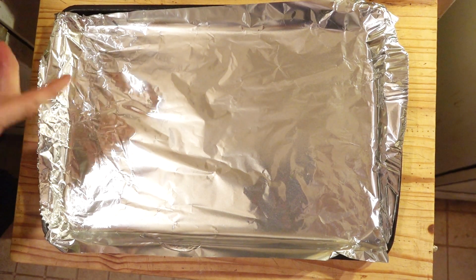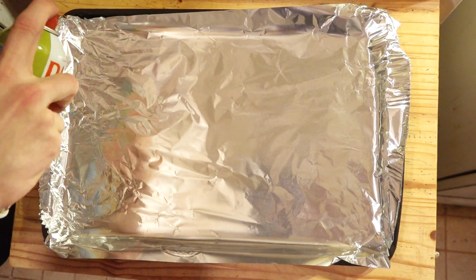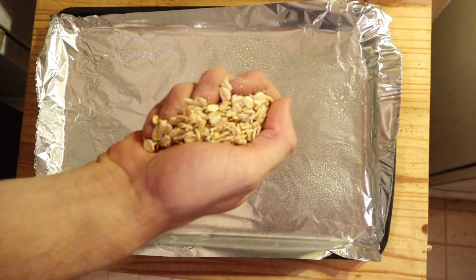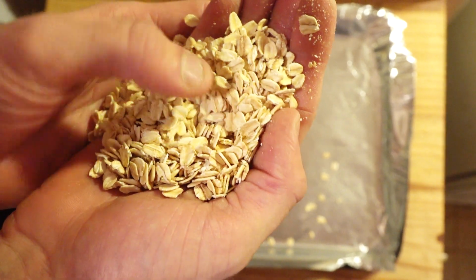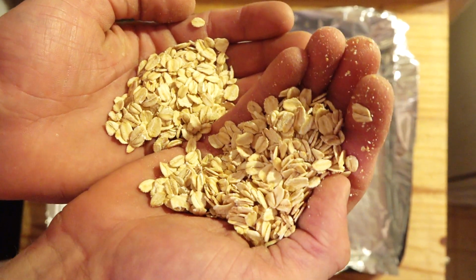Okay, you're gonna start making these toasted oats by putting aluminum foil on a cookie sheet and then putting some sort of non-stick spray on this. I have some olive oil non-stick spray. Now you're just gonna take some oats and you're gonna spread it all across the sheet. Now note that these oats are the old-fashioned rolled oats, so they're huge. They're the big ones. You want the bigger ones. Big ones are gonna be better. If you have the instant tiny crushed ones, those ones are gonna burn.